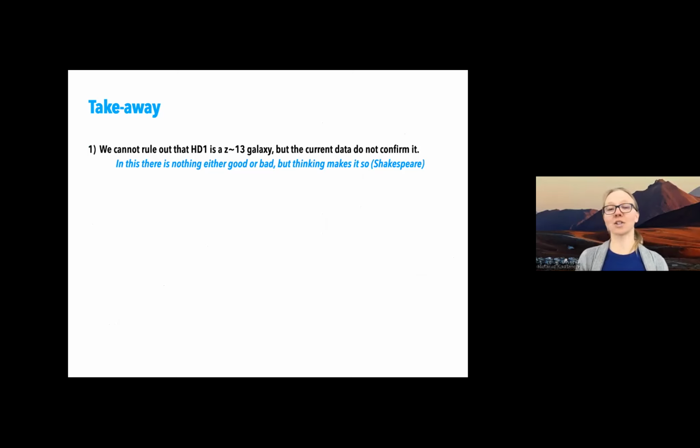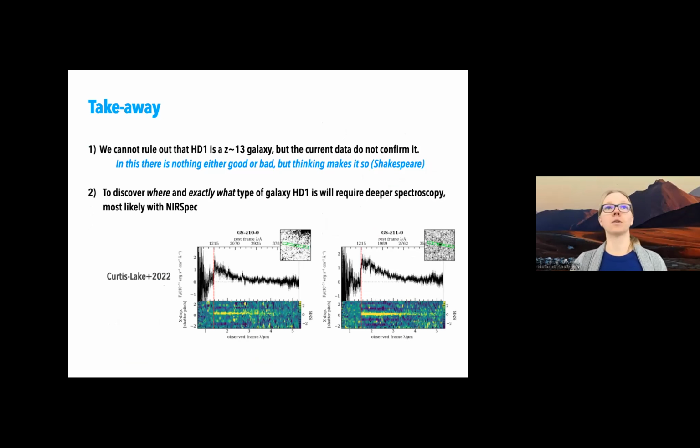So the takeaway for HD1 is that we can't rule out that it's at redshift 13, but the current data definitely don't confirm that. So if we want to find out where and exactly what type of galaxy this is, we probably need much deeper spectroscopy. This could be extremely expensive with ALMA. So it's much more likely that this will be done soon, and that there is actually a program on this with JWST NIRSpec. So here I'm showing some examples recently of high redshift galaxies that were confirmed using NIRSpec. So in this case, you can actually resolve the Lyman break, which is quite sharp.